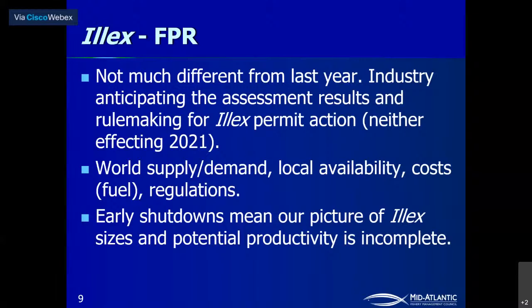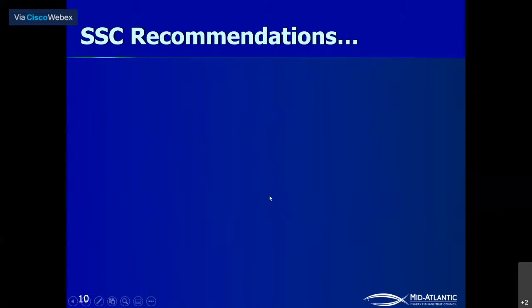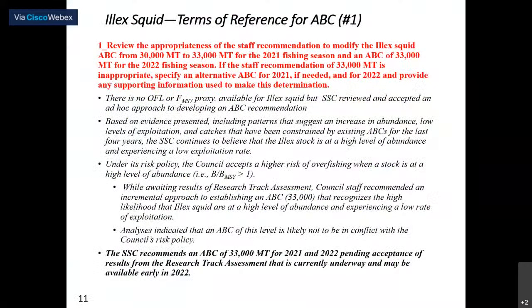They also flagged that the early shutdowns affect our picture of Illex sizes. They generally increase in size through the year, and really the potential productivity of the stock is incomplete because we've been closing it in recent years. So I'll turn to Dr. Rago now for some input from the SSC.